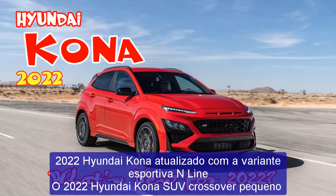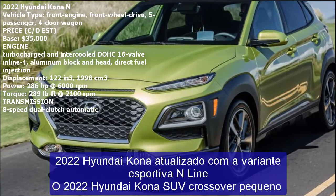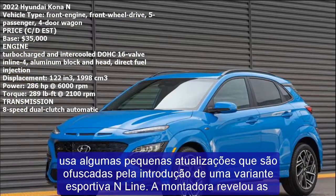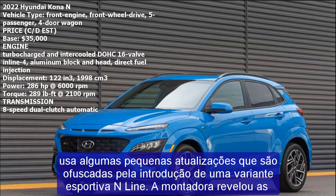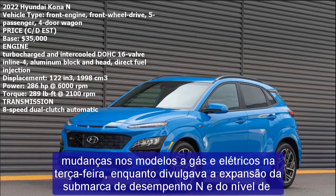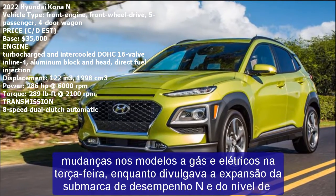2022 Hyundai Kona updated with N-Line sport variant. The 2022 Hyundai Kona small crossover SUV wears some minor updates that are overshadowed by the introduction of an N-Line sport variant. The automaker revealed the changes to the gas and electric models on Tuesday, while touting the expansion of the N performance sub-brand and the N-Line trim level.